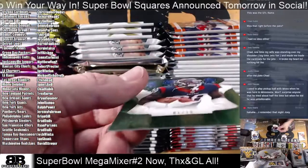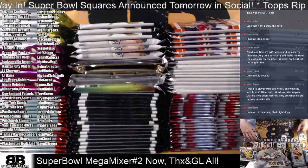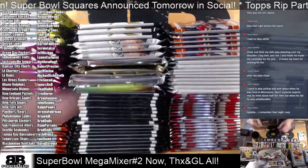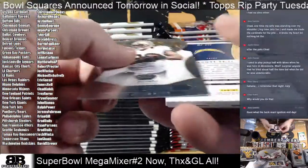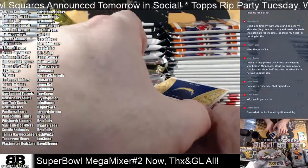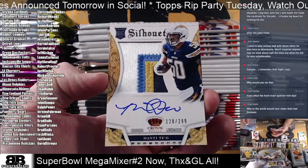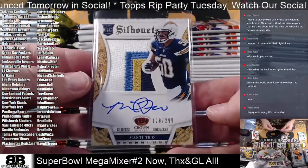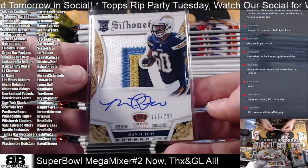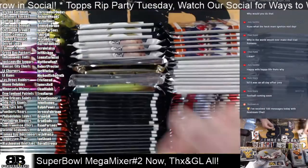Number to 10 here of, who's that? Dennis. Dennis Johnson, 1 of 10. Manti Te'o. Give me some ink. Yes! That's pretty cool. 128 out of 299 for the Bolts. Manti Te'o coming up, man, for the Chargers. Joe Way, charge away.